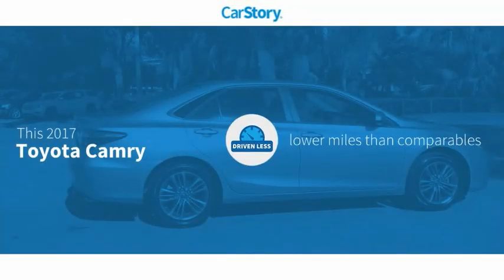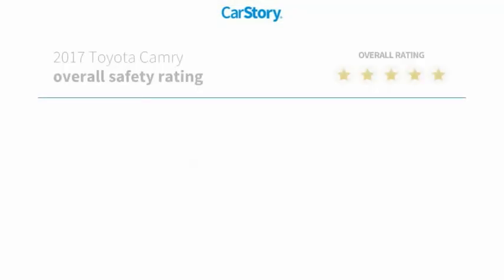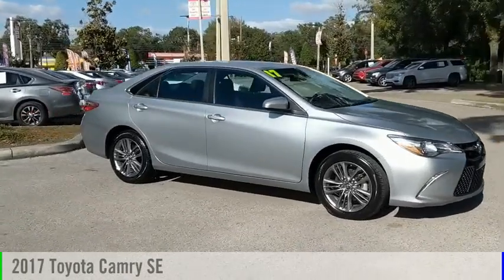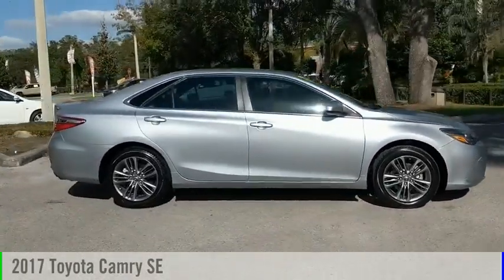Car Story research indicates this vehicle as having lower miles with less wear and tear and has been listed as an IIHS top safety pick. With these ratings, you are going to love the 2017 Camry.